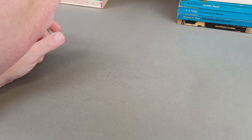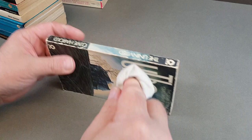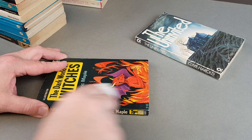So here's pile number two. So here we are, starting on pile number two here. And this one, as I said, was only a reading copy, but I'm looking forward to giving it a go again after all these years. I've been trying to revisit some of my old sort of childhood favourites, and so far it's been brilliant fun. I've been really enjoying it.